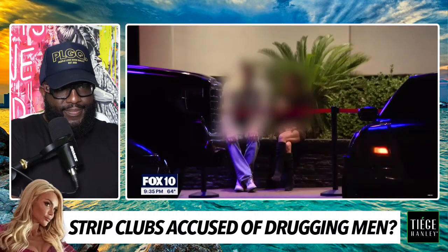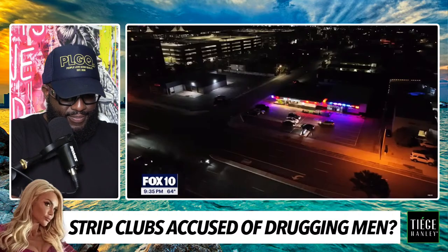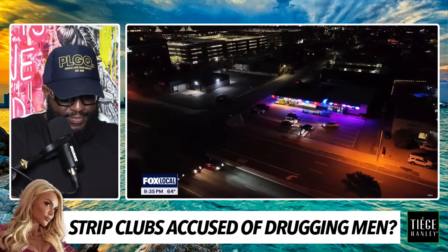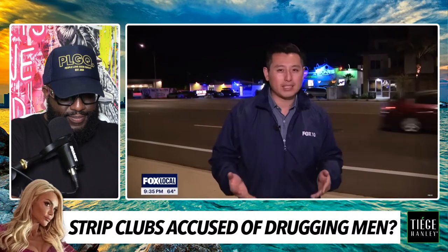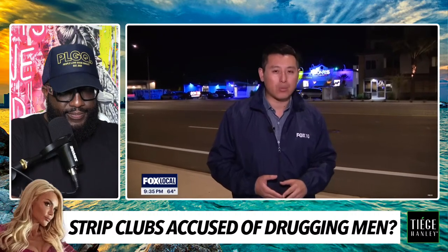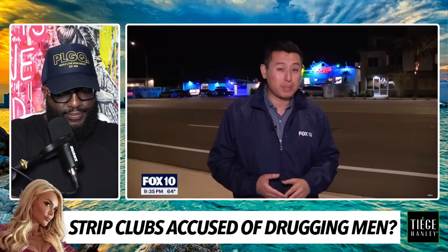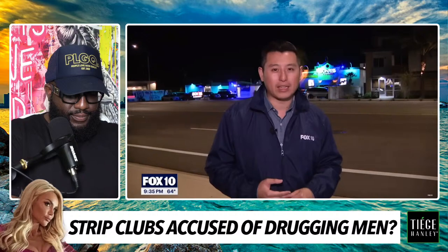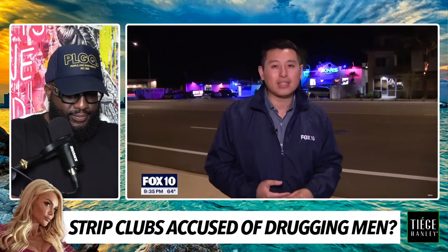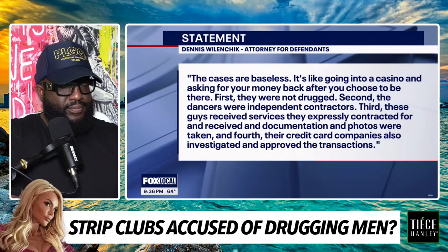One plaintiff claims club reps approve transactions via text with credit card companies by using the Face ID function, holding the owner's iPhone in front of their face to unlock it. The complaint says Todd Borowski is the sole director, shareholder, and the president of Wisnowski Incorporated, which does business under Skin Cabaret and Bones Cabaret. In a court filing by the defendants last month, they deny all allegations. Borowski's lawyer released a statement to Fox 10 that reads in part, quote, the cases are baseless.